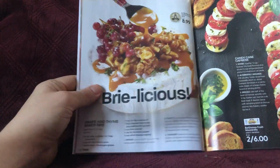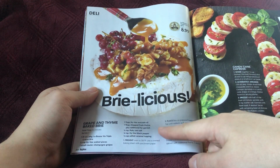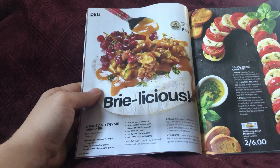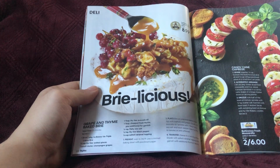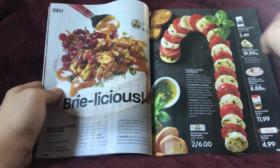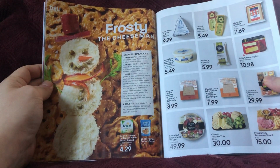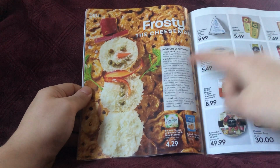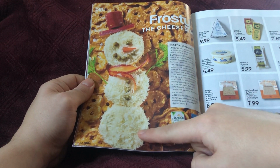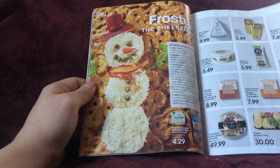Oh my goodness, look at this wheel of brie. And they have a recipe for you of how to make it. Grape and thyme baked brie. Oh, baked brie is so good, guys. That looks really, really tasty. And then a mozzarella candy cane with tomato slices. Frosty the Cheese Man, and how to make him. I'm sure if I tried to make this, it would not look cute like this. It would look probably mushy or bad. But it's a cute idea.